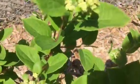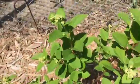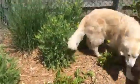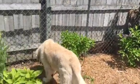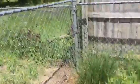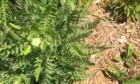I do believe these are the Quick Fire hydrangeas. They're all PGs, so they bloom on new wood. The deer did not nibble on them this winter because I was using a nice deer repellent that works really well. I not only sprayed the hydrangeas and things I know they nibble on, but I sprayed the bejeebers out of the chain link too.